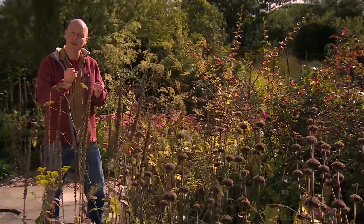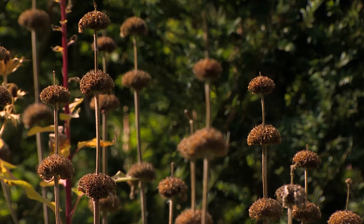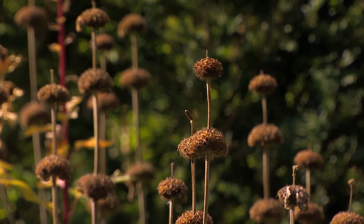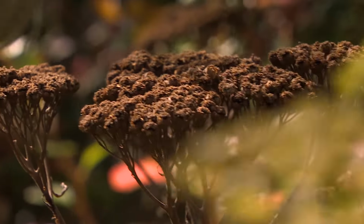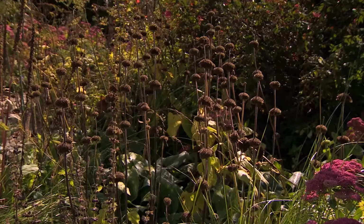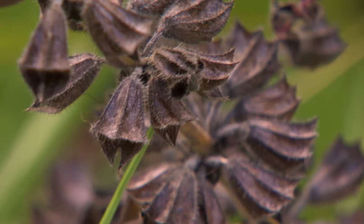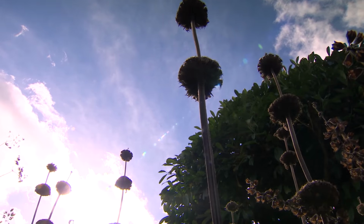We've got a really good combination of the vertical accent of the verbascum at the front, the pom-poms of the phlomis, that lovely rounded seed head, and then the flatter seed head of these achilleas at the back. Together, they make a wonderful composition, so don't be tempted to grab the secateurs and cut them back. Leave them on all the way through the winter, because they'll only look better when frosted.